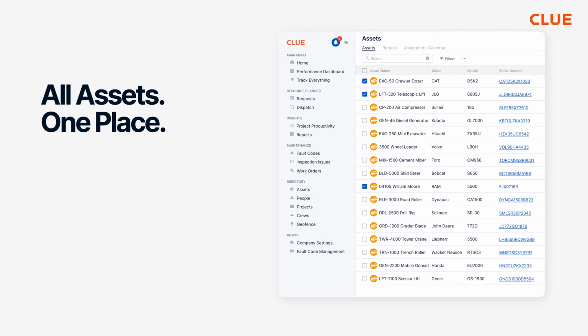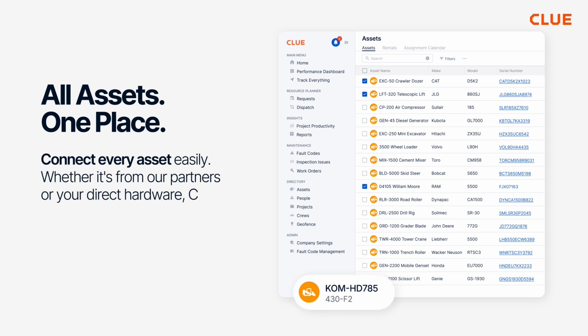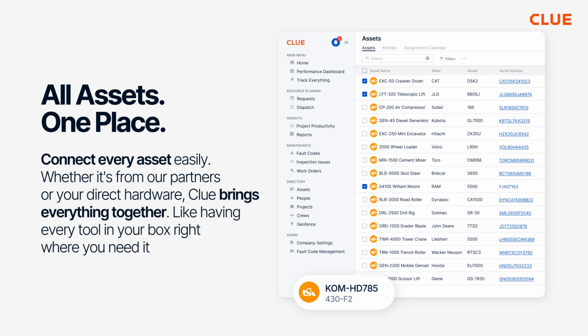All assets, one place. Connect every asset easily. Whether it's from our partners or your direct hardware, Clue brings everything together, like having every tool in your box right where you need it, no matter the location.